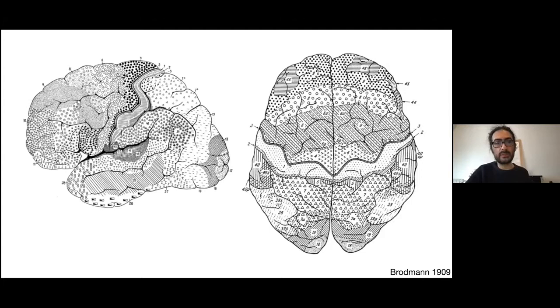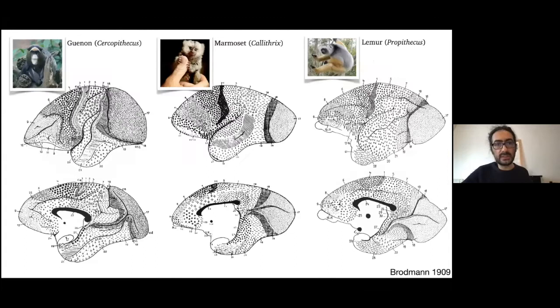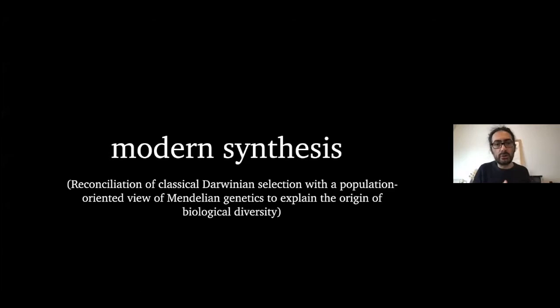Are they natural kinds? Are those really organs? How do they develop? Where do they come from? And evolution clearly gives us an idea that they may actually be some sort of conserved real entity, because when you look across different primates, in this case, you do realize that there are some common themes. The same type of layering that Brodmann was able to observe in the motor cortex in humans is also present in some other primates.